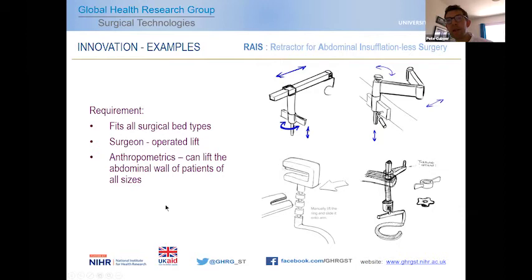The other thing that I think was really important that came out of this is the anthropometrics, so the ability of our system to be appropriate for a range of patient sizes. Often the BMI of the patients undergoing GILLS is fairly low, but we want to ensure that we can still operate on people who are more obese and have a higher or thicker abdominal wall layer. That will put more load on the system that we're developing, more load on the design of the device. So we're trying to understand the mechanical requirements of the system.